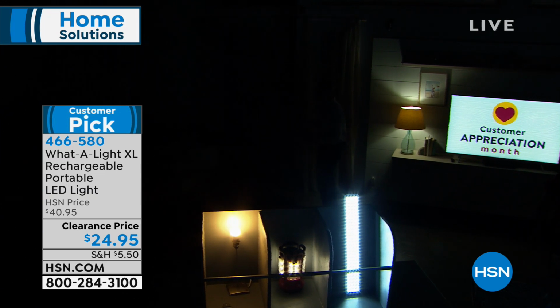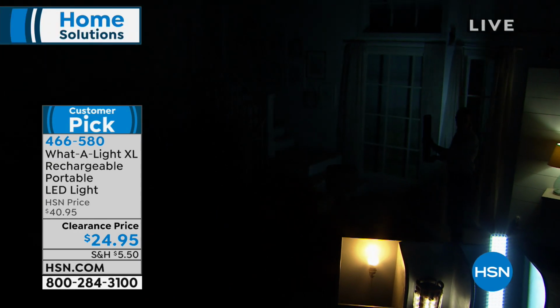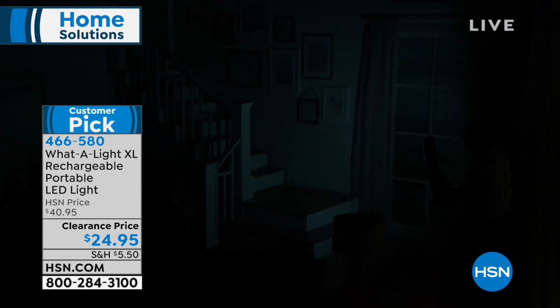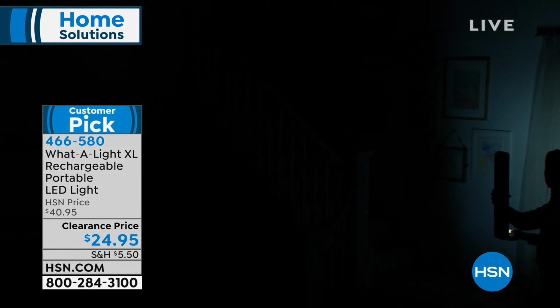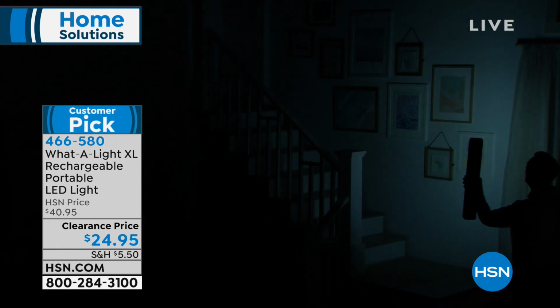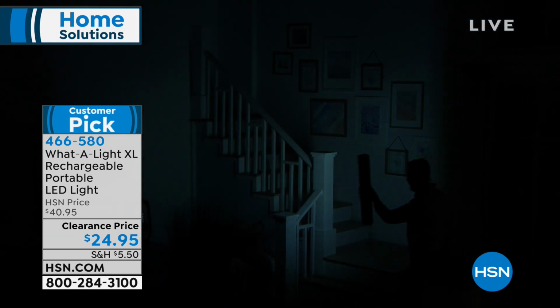And look, we're going to show you how bright this is. Let's go over to Tom. I'll just go against the wall here. Look at how bright that is. Can you see how bright that is? Okay, how's that? There you go. Now you can see. So instead of just a little beam of light, you've got a whole room-filling light.